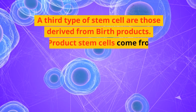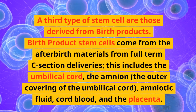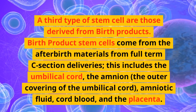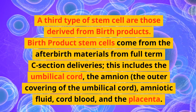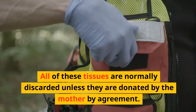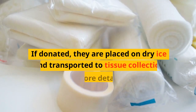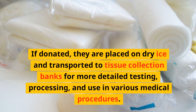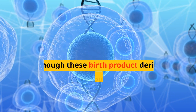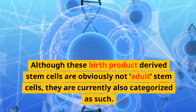A third type of stem cell are those derived from birth products. Birth product stem cells come from the afterbirth materials from full-term C-section deliveries. This includes the umbilical cord, the amnion, the outer covering of the umbilical cord, amniotic fluid, cord blood, and the placenta. All of these tissues are normally discarded unless they are donated by the mother by agreement. Donors are screened for a variety of health issues prior to acceptance. If donated, they are placed on dry ice and transported to tissue collection banks for more detailed testing, processing, and use in various medical procedures. Although these birth product-derived stem cells are obviously not adult stem cells, they are currently also categorized as such.